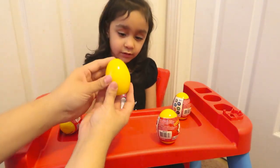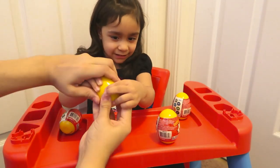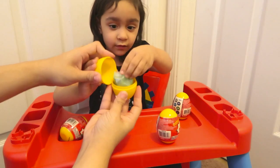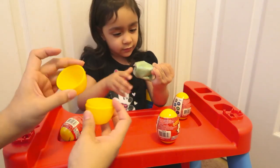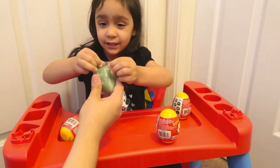Okay, ready? 1, 2, open it. Ready? 1, 2, 3. Oh, look at that. That's not a rare one, but that is so cute. Look at that color. Open it. You want to open it? Okay.